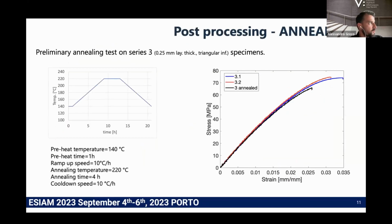As I anticipated, we will consider also some post-processing, in this case annealing. Just as an example, since annealing is a very time consuming process, I show in this slide some results achieved for one of the series 3 specimens, characterized by 0.25 millimeter layer thickness and triangular infill. On the left, we can see the temperature curve, where we have a 1 hour preheat at 140 Celsius degrees. Then there is a ramp up with a speed of 10 Celsius degrees per hour. Then a 4 hour long annealing at 220 Celsius degrees, and then a cool down with a speed of 10 Celsius degrees per hour.